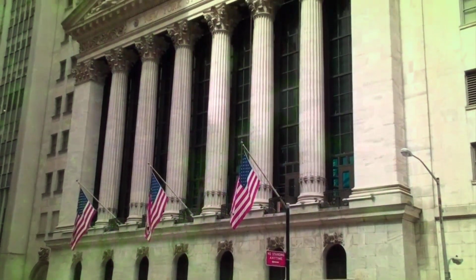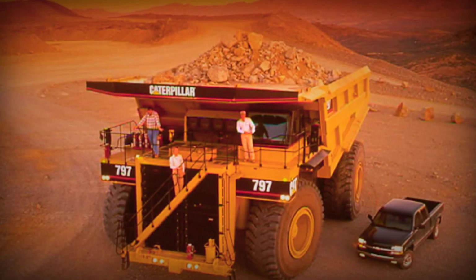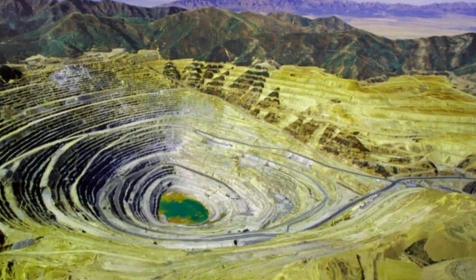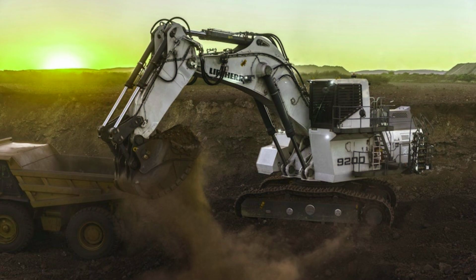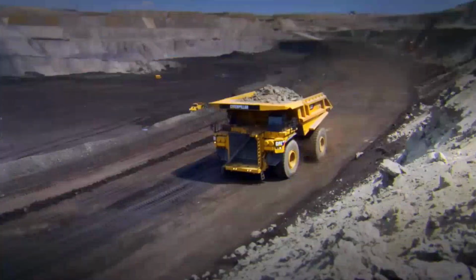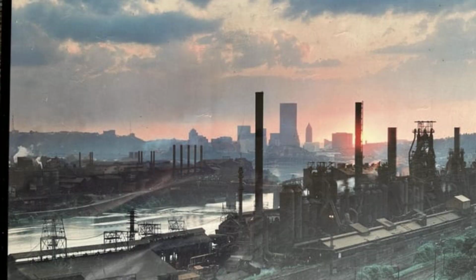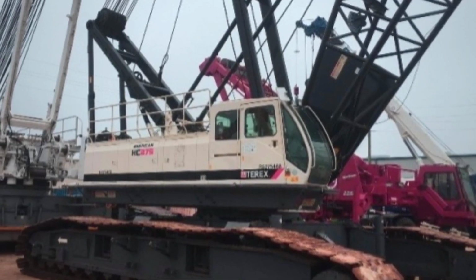The United States is not only the world's leading economic power, it is also home to some of the most brutal and colossal machines the human race has ever put on this earth. From steel worms boring through entire cities beneath your feet, to trucks with tires nearly 13 feet tall, today we are going to look at the 8 craziest and most colossal construction machines ever to operate on American soil. Get ready, because what you are about to see will leave you absolutely speechless.